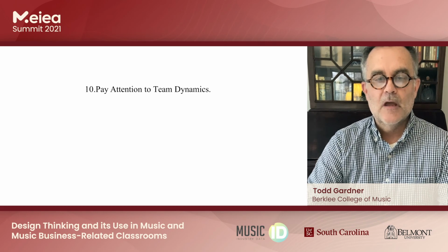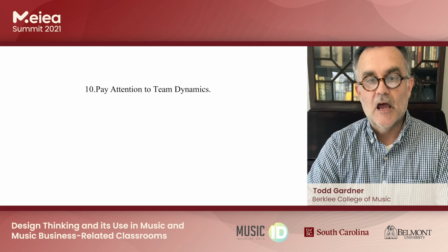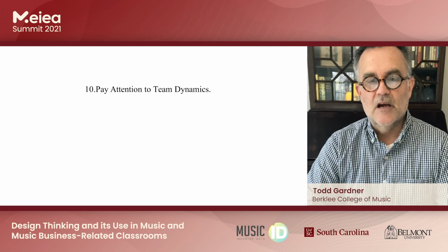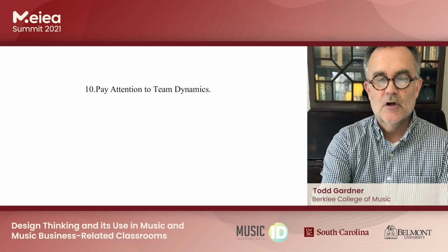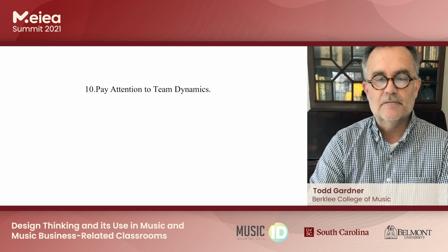Number 10, pay close attention to team dynamics. Bring students together as you would your own toolbox at home based on the idea or the opportunity. You use different tools to tackle different ideas or problems that are usually complex, open-ended problems with an unfamiliar context. Allow your students the opportunity to learn how to collaborate across various disciplines and perspectives. This toolbox approach should also apply to faculty and staff.